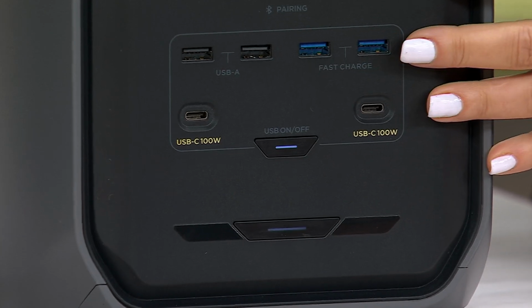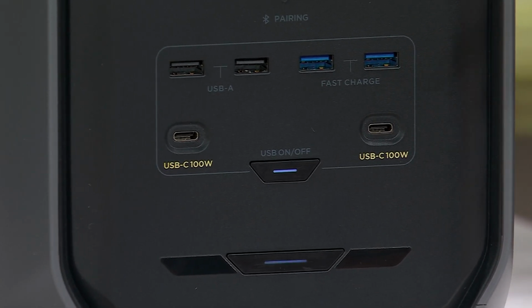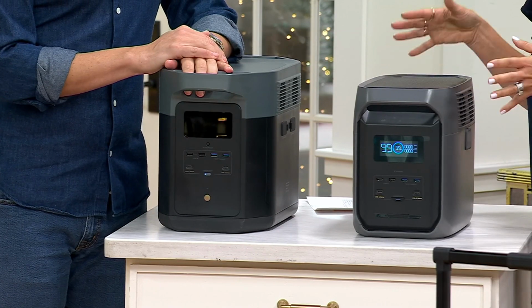You've got your 6 USB ports right across the front, 6 20-volt connections on the back. You can charge up to 15 devices at once. Wow. So 1,500 watts of power. That's what we love about this one. It really keeps you going for days in a power outage.